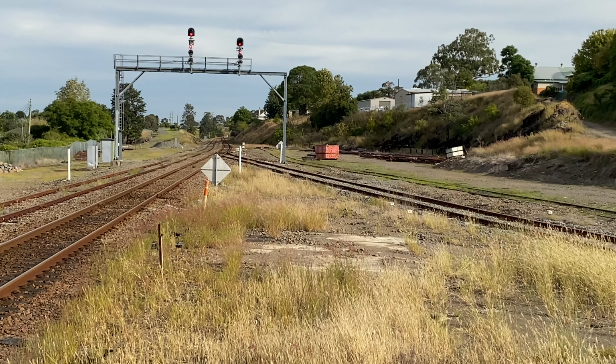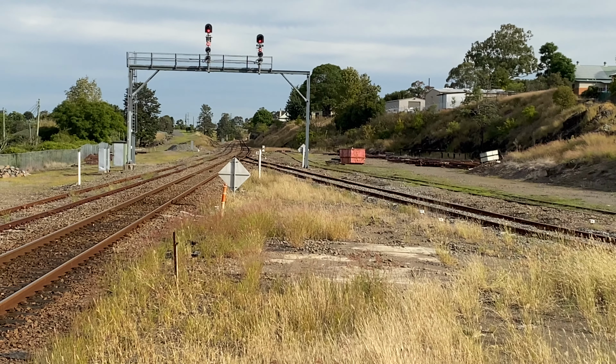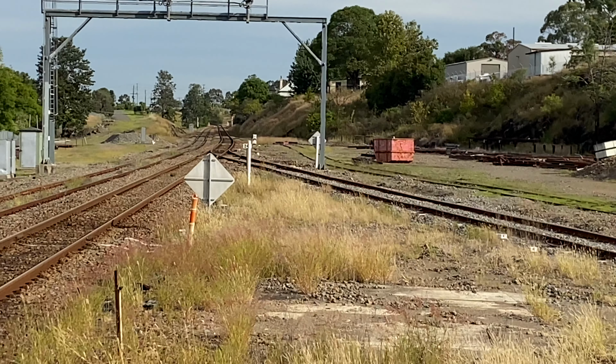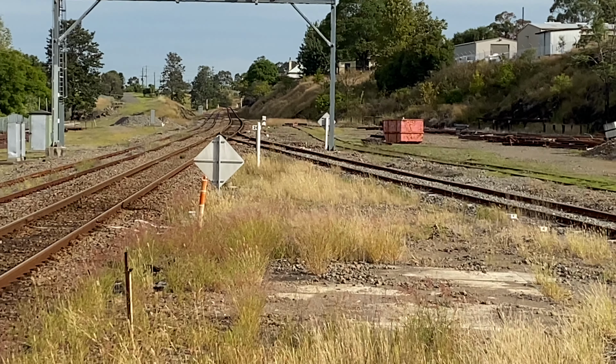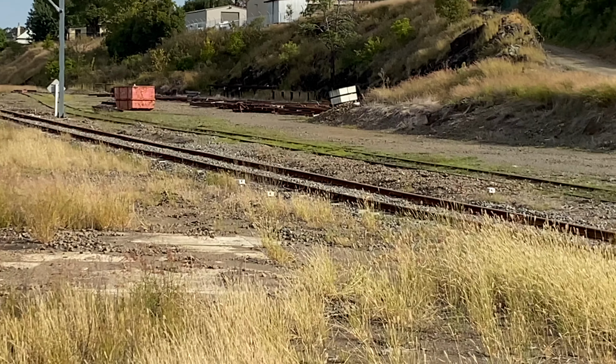This is the view from the south end of platform 1. Looking left to right, you've got the passing loop line, then the line into platform 1. You can then see the point that allows the line to veer off to the right into platform 2. To the right of this line is another line.